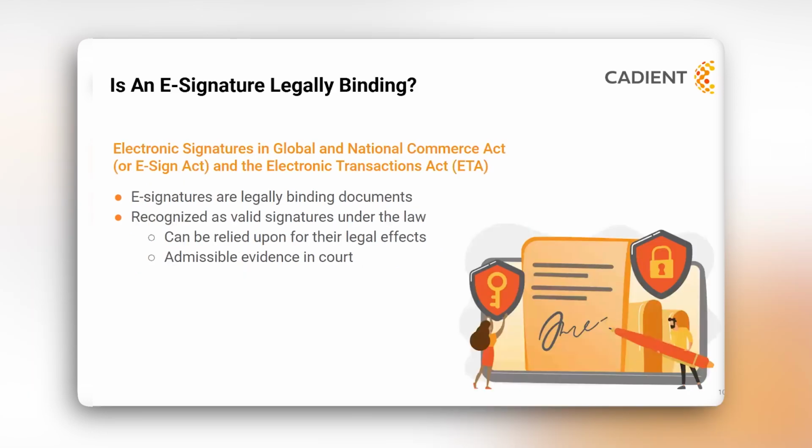Are e-signatures legally binding? According to the Electronic Signatures in Global and National Commerce Act, or ESIGN Act, and the Electronic Transactions Act, ETA, yes, e-signatures are an increasingly common form of legally binding document. E-signatures are recognized as valid signatures under the law. They can be relied upon for their legal effects just as much as a written signature on paper. They're admissible evidence in court and can be used to prove consent, contract enforcement, provide access to online accounts, or verify the identity of a person entering an agreement.